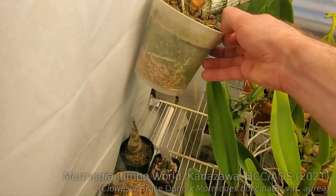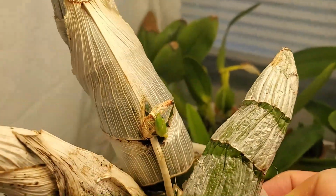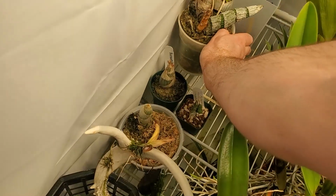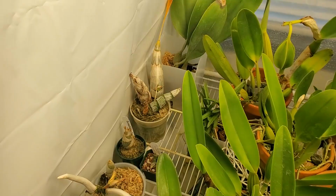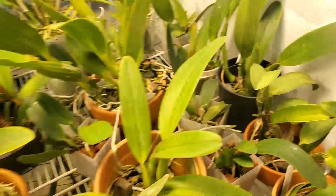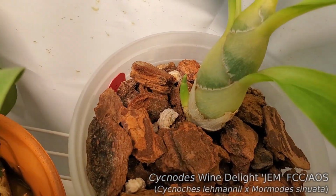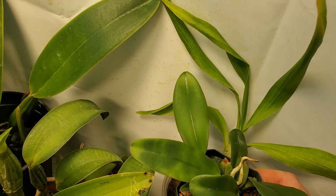I don't know what the heck it's doing. Oh, one of its leaves just dropped off. Is that a growth? Is that another spike? So this is going to be nice this year. Jumping on the grow train already. And then my Cycnodes Wine Delight over here is also pushing out a nice new little growth. And that started a root also. So, Catasetum growing season has started.